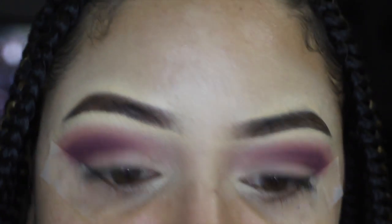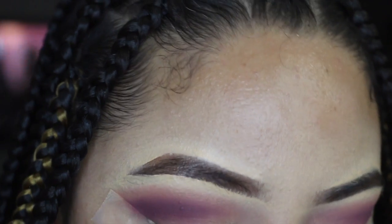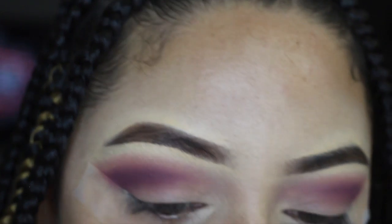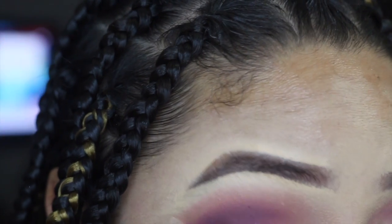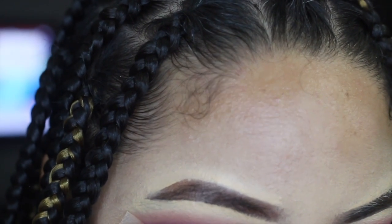I'm going with ultraviolet first, and I'm going to go more towards the middle. And I meant to get one of her brushes because she has brushes specifically designed for these eyeshadows of hers.